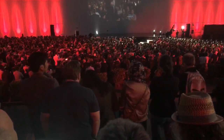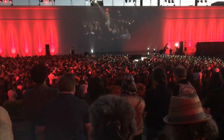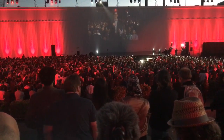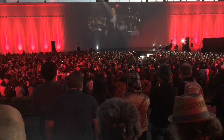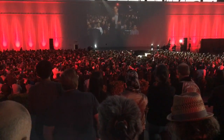It is an exciting time here. Model 3 is our first mass market car. And like all Teslas, it's all electric. We've been working hard to design and build these cars.